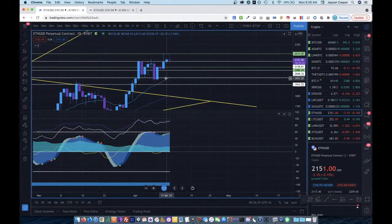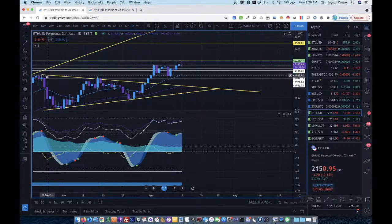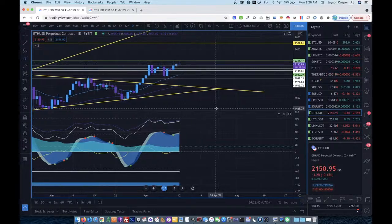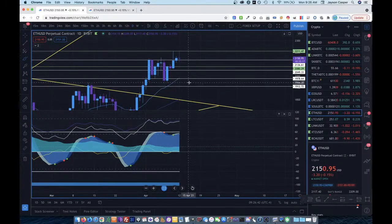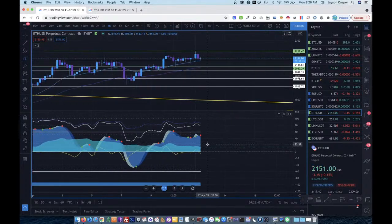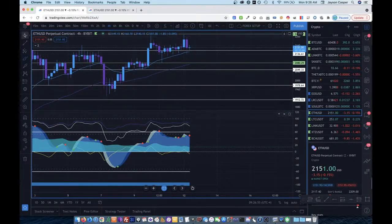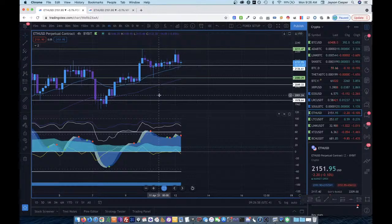or if you're not in a long, get into a long position. Of course, there's always the chance that we could break out of here, but the most important thing to remember is we need to trade what Market Cipher tells us to trade. So on the 4-hour time frame right now, we do have a red momentum wave coming down. So really, it's a tough one. I personally wouldn't really be looking to short Ethereum right now at all.